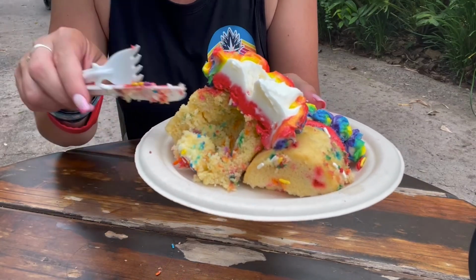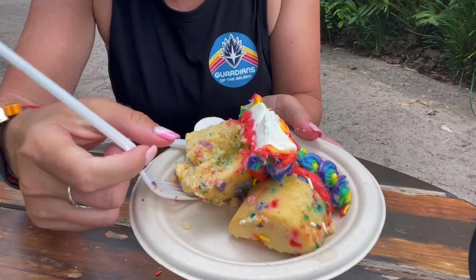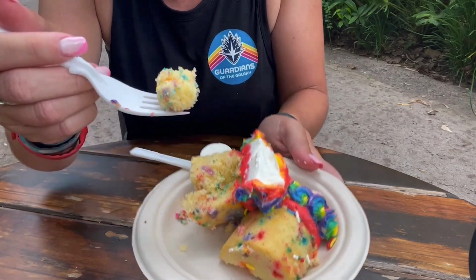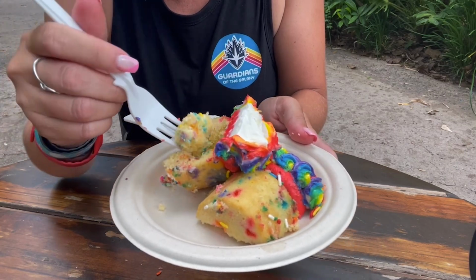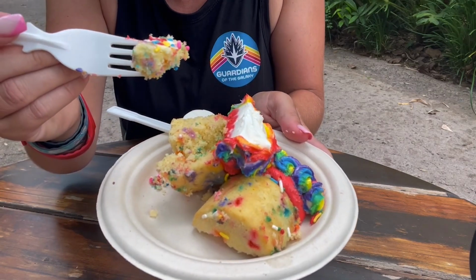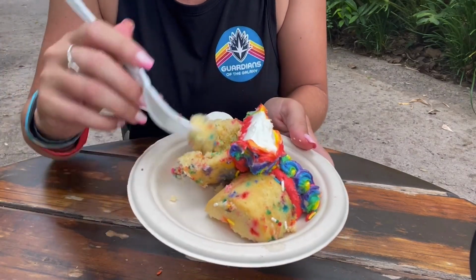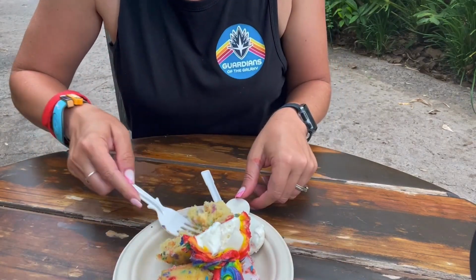So I'm finding this really interesting, and I normally don't have the best of luck with cupcakes that actually have somewhat of a decent filling, and I don't even know what to call this. It's literally just a ball. Like, they rolled it up. It's a ball. So let's try this out. Maybe it tastes better than it looks.